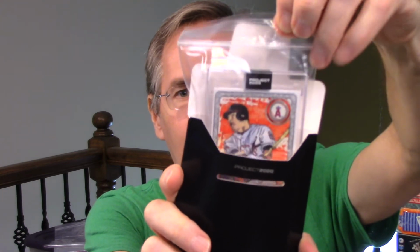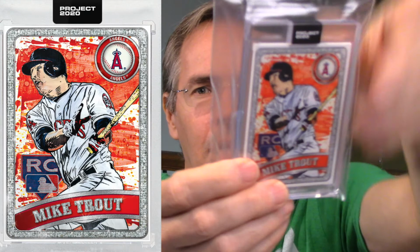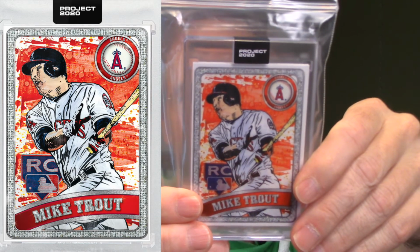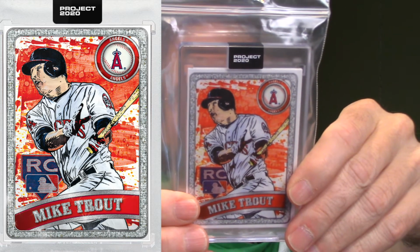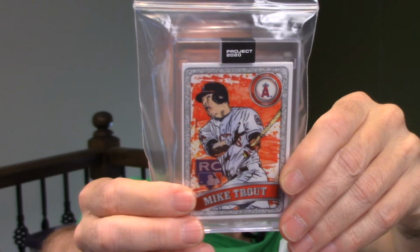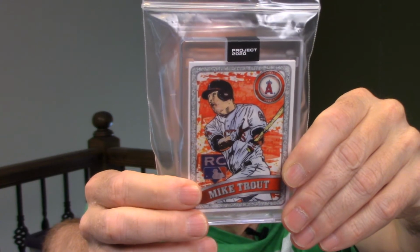I personally still have not sold cards except for the 4 I've mentioned before. And this is Mike Trout by Jamieson. I got 10 of these, which at a 74,000 print run, that's going to be hard to move. But I'm going to look up the value and see if they're moving now. I might try to sell these right away if I can recoup my money.